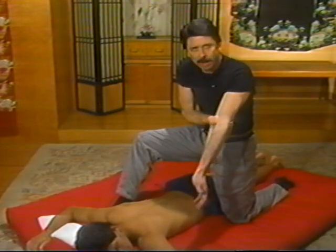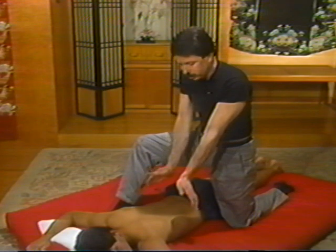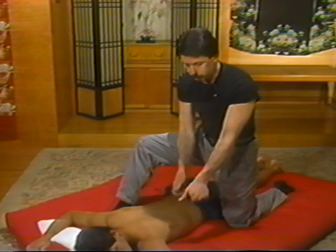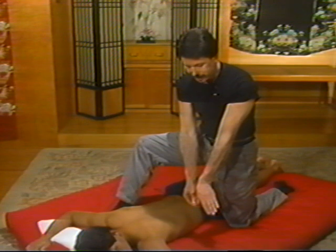Our arms are always straight. The elbows aren't locked tight because we want our arms as relaxed as possible, but they're straight in a line. So our shoulders, through our elbows, through our wrists, and if we're pushing with our thumbs underneath, always form a straight line.